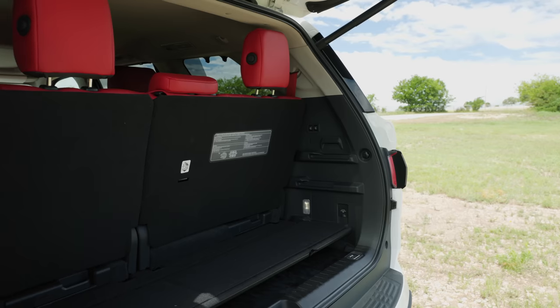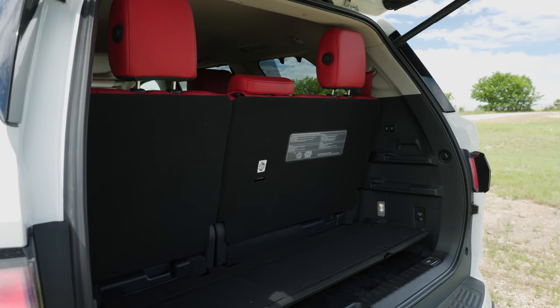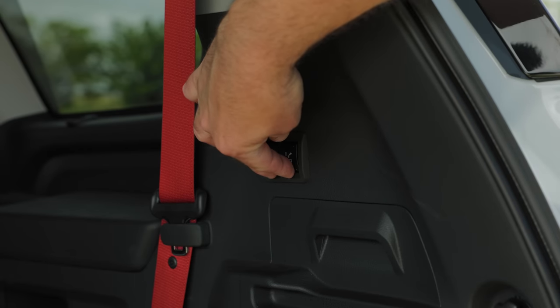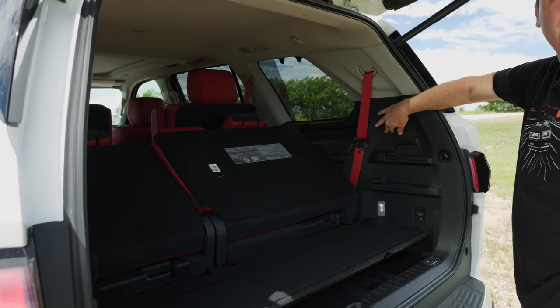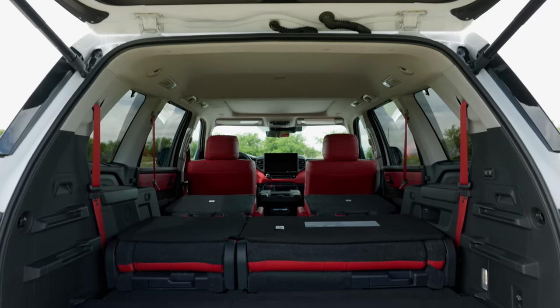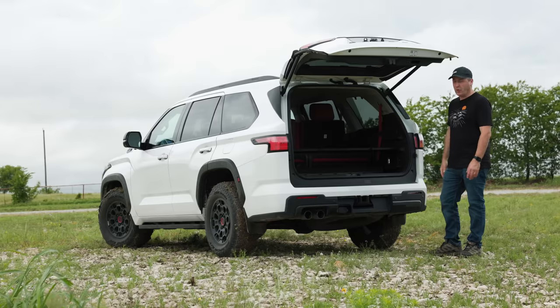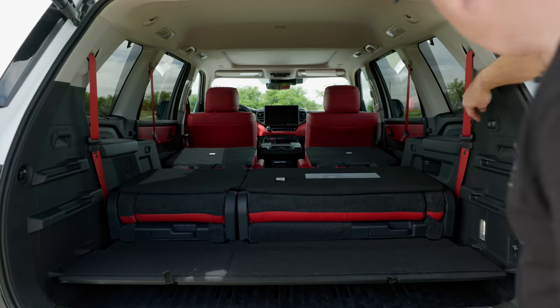Behind the third row, you have a maximum of 22.3 cubic feet of cargo capacity. Fold that third row down and you get 49 cubic feet. With all rows folded flat, you're looking at 86.9 cubic feet overall. But I just cannot get over the fact that there's no way to remove that third row. I mean, short of a Sawzall.